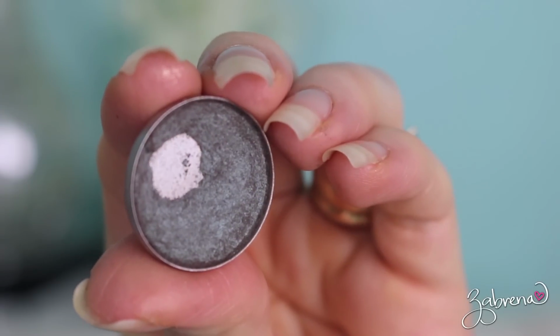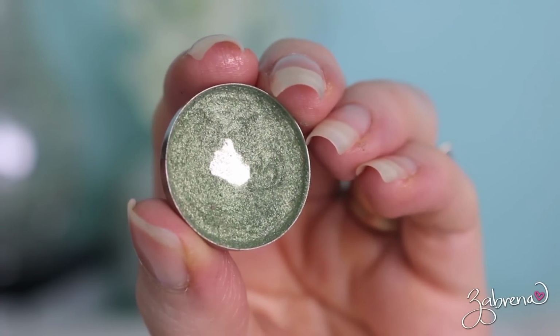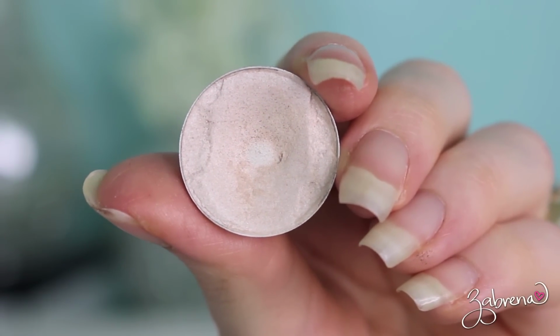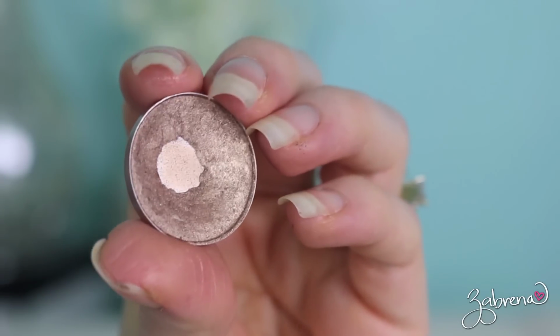I don't use greens that much, but apparently I really liked Club, and I believe this is Olive Pigment. That was a favorite of mine for a little while too. Shroom. How could we get away without talking about Shroom as part of this video? It's another great one. Woodwinked. Yes. I had forgotten about so many of these.